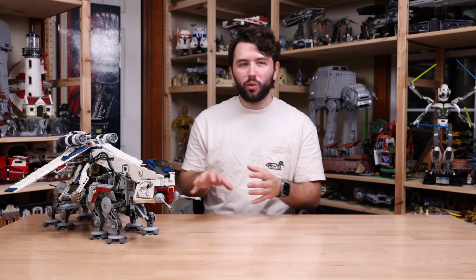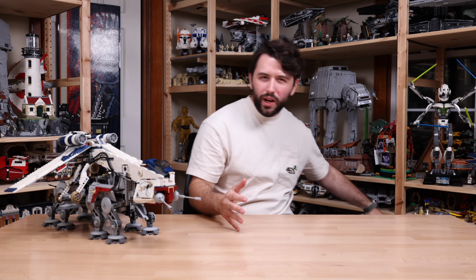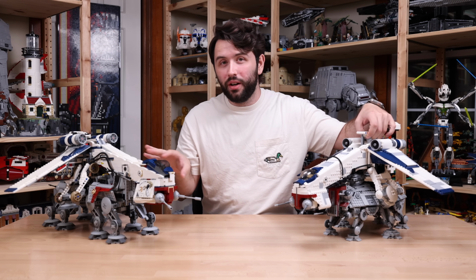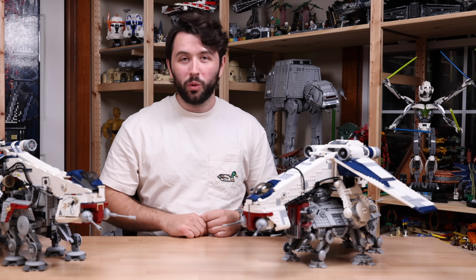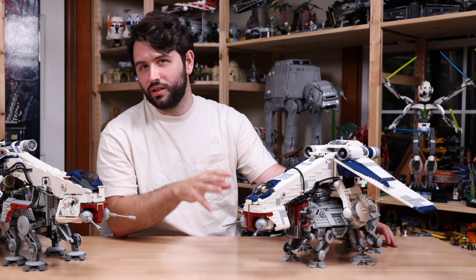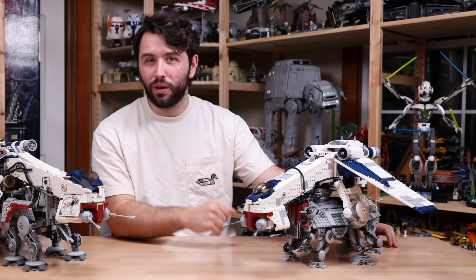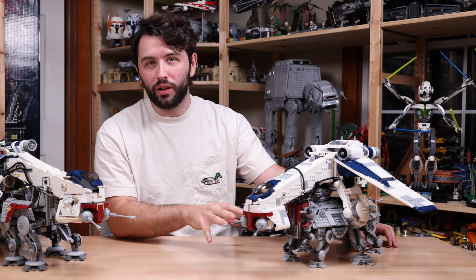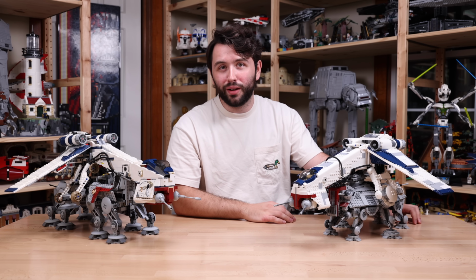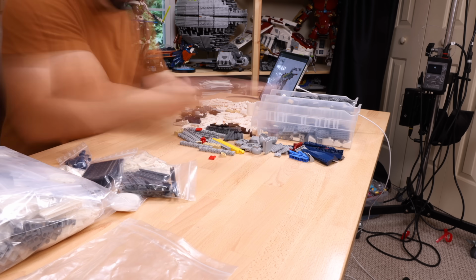The LEGO Star Wars Republic Dropship that we deserve, that is, in fact, in my opinion, better than the AT-OT with Dropship. Well, ladies and gentlemen, let me introduce to you one of the greatest custom LEGO MOCs I've had the privilege to build, which is Forged in LEGO's Republic Dropship with the LEGO 2022 AT-OT.